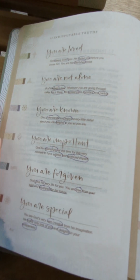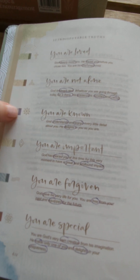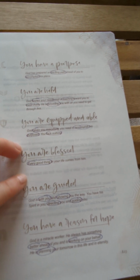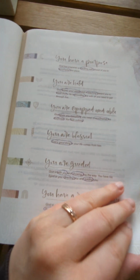Just ignore my markings here. So you've got these truths. They all have their own designated color and symbol. You're loved, you're not alone, you're known, you're important, you're forgiven, you're special, you've got a purpose, you're held, you're equipped and able, you're blessed, you're guided, and you have a reason for hope. So they are the 12 indisputable truths that you find throughout this Bible.